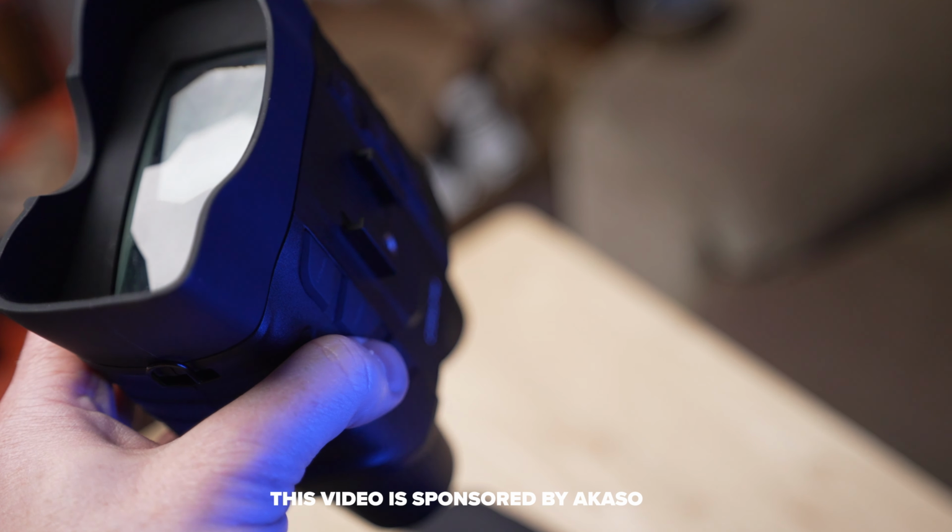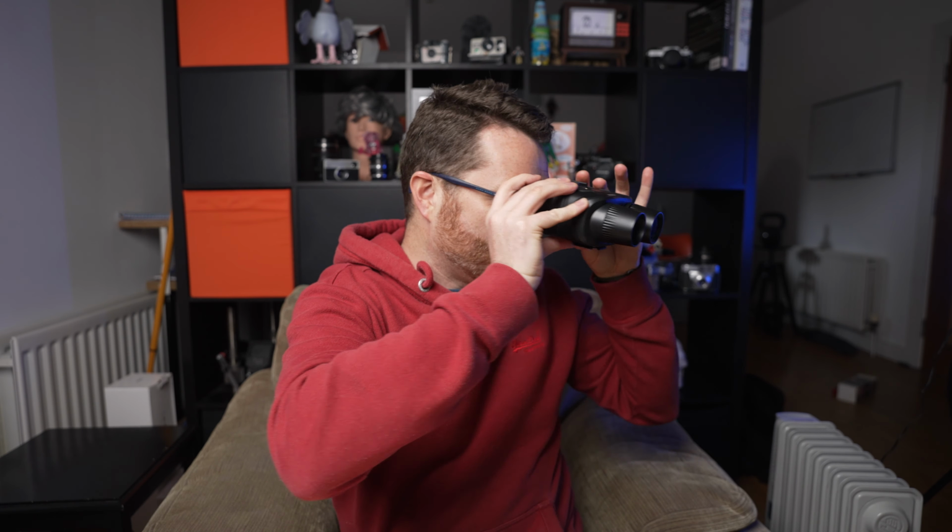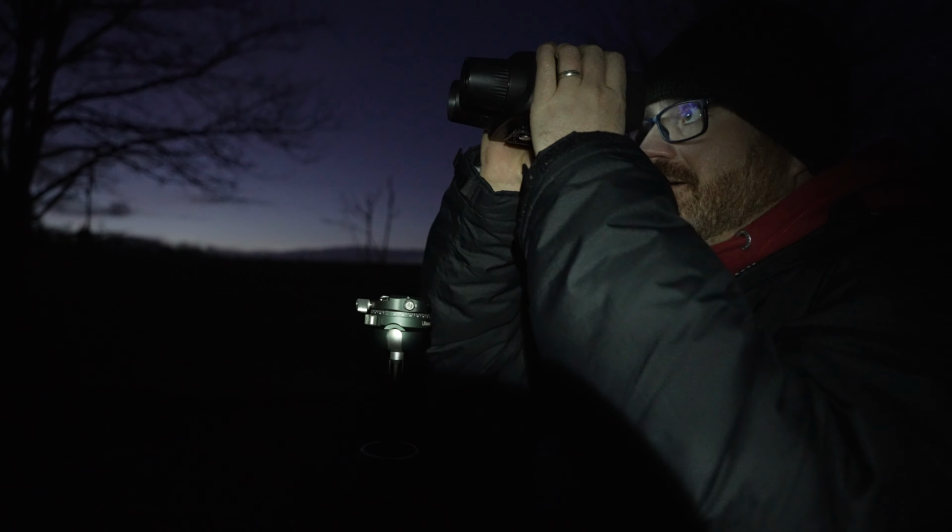So how do they actually work? Well, first of all, calling them goggles is slightly confusing because you don't actually wear them up against your head. You're not like special forces where you bring this thing down and you can walk along and it's like normal human vision. They're more like binoculars because you look through here.